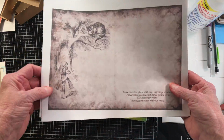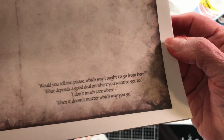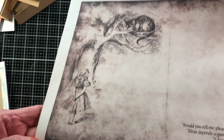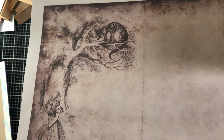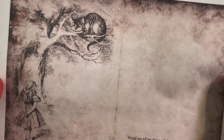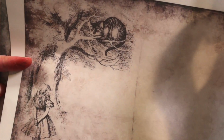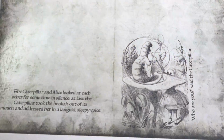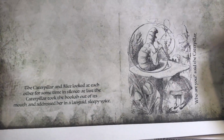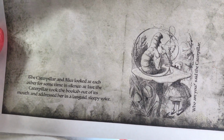Now, I did print them crooked, so I'll have to cut them out. But they have some of the text from the book. There's Alice. Now, the papers are kind of a tan with the inking on top. It's got Alice and the cat. And listen, I don't know these characters. I never was an Alice fan, but I found this cute little book and I thought, well, and then here's the caterpillar. I do know that with Alice. He's sitting on the mushroom.